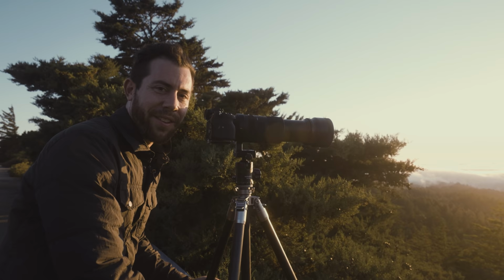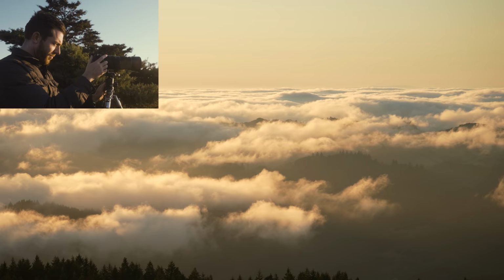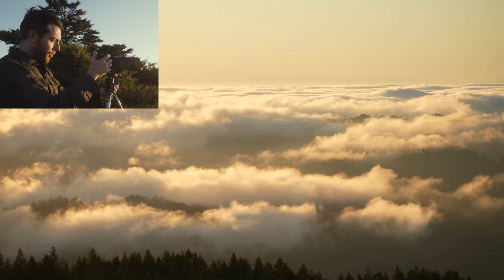A little windy right now though, so a bit tough to do long exposures. So right now I'm just doing some shorter exposures, and then I might do a time lapse as well. So here's the scene, and it's just beautiful. And there's so many things to pick out here.